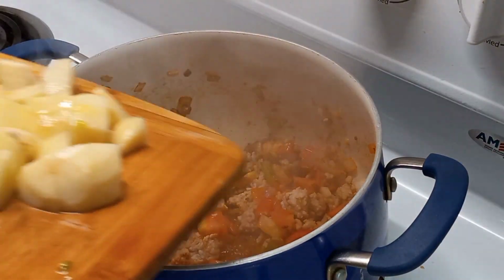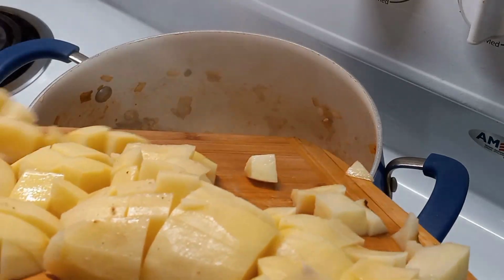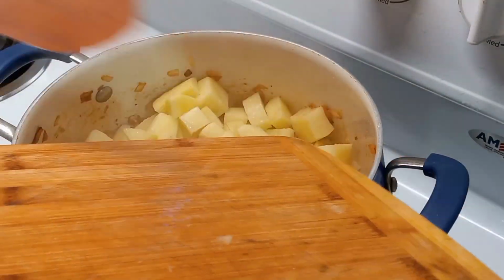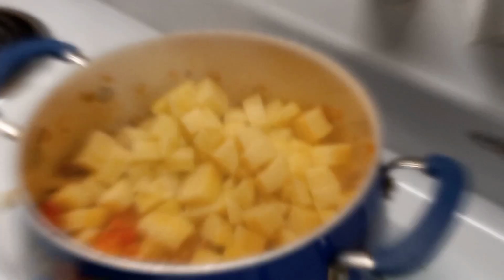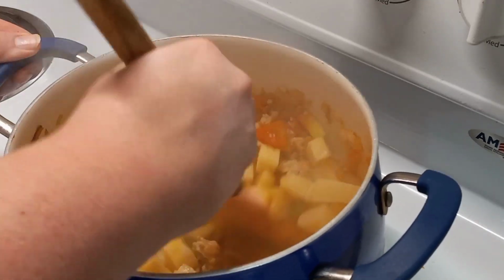And then I'm going to add some salt and pepper and some water. You can add as much or as little as you want. It just depends on how soupy you want it. With the amount of flavor that this had, I probably could have even added a little bit more water than I did, and it still would have been plenty flavorful.